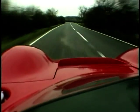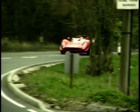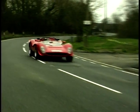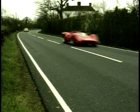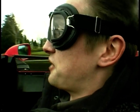Don't forget, this isn't a case of somebody saying, oh, it's a bit like a race car and it's on the road. This is a race car on the road. Of course, there's one thing we've forgotten here. Now, I'd like you to tell me any way in which you can have more fun than with this. The noise, the feel, everything about this thing. This really is the real thing.